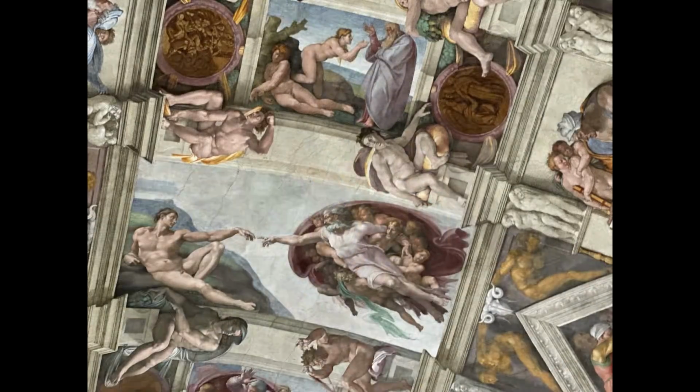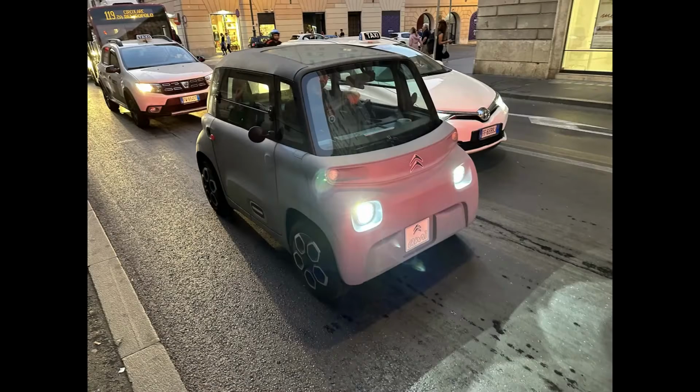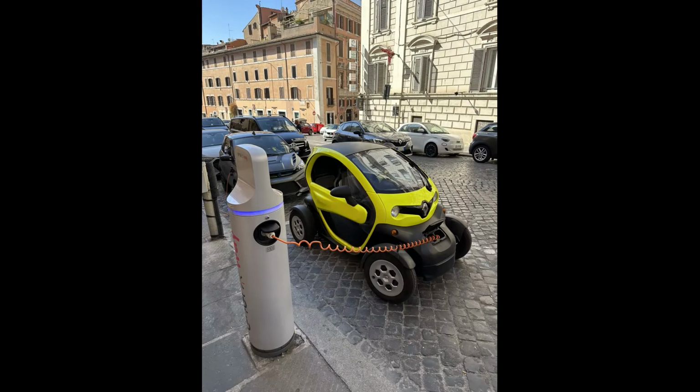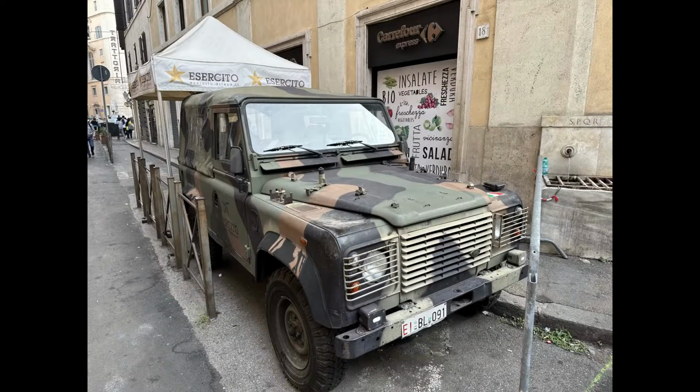Italy has some really small fuel efficient cars because gas is so expensive there. But I did see a couple of really cool electric cars and this cool little Fiat. I didn't see any Humvees, but the military police do have Land Rovers, so that's cool.